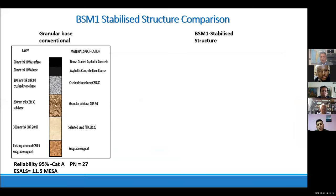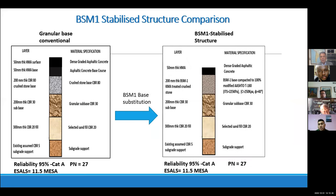Similarly, this slide aims to highlight a thickness comparison for a conventional granular base structure of 11.5 million standard axle capacity. So we can see the structure consists of a CBR 5 support, 300 mm fill, 200 mm CBR 30 subbase, 200 mm CBR 80 crushed stone base, and 100 mm thick asphalt. If we were to model an equivalent carrying capacity structure using stabilized materials, you can see that with the substitution of the bitumen stabilized base, we're able to match the carrying capacity of the structure, as well as eliminate the asphaltic layer in the structure. This allows for material savings, which range between 10 to 20% in many instances.